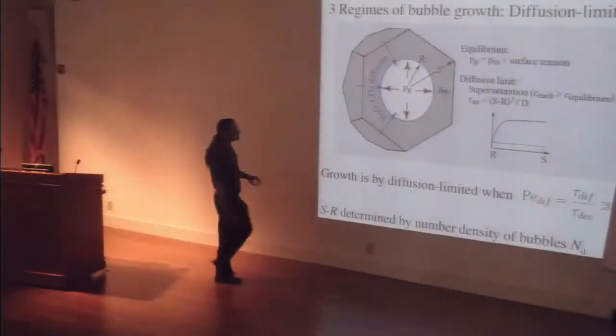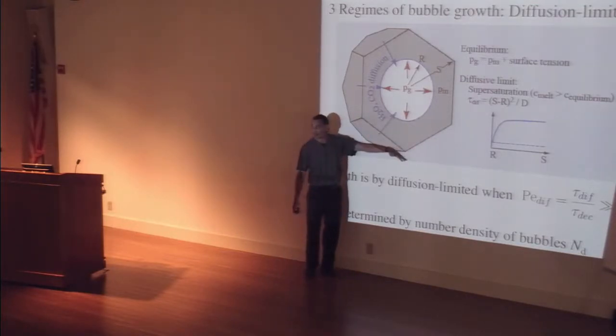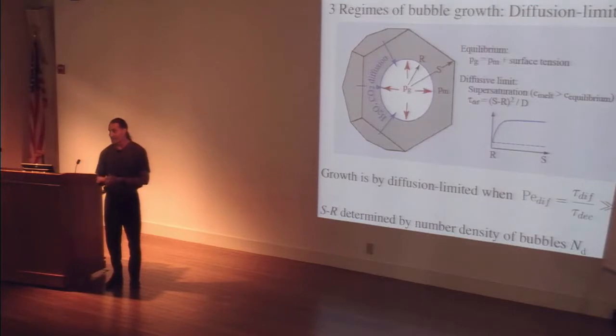In fact, I haven't told you anything about the nature of this problem that we solve here. It turns out it's quite complicated, in part for that reason. We have big gradients in viscosity, and it's a free boundary problem. We don't know where that gas-fluid interface is and have to solve for it as part of the problem.